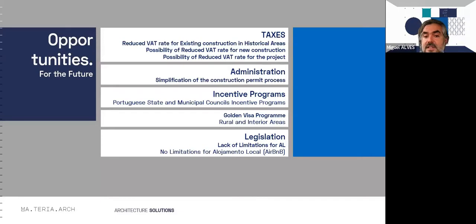We have a lot of incentives here in Portugal, especially regarding these rural areas where the state, the government wants to bring in investments. So between all the programs available between the Portuguese state and then the more local entities like city halls or even smaller governments, we have a lot of aids for investment.